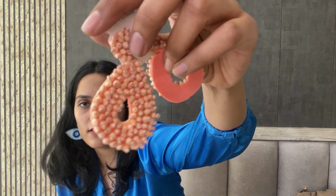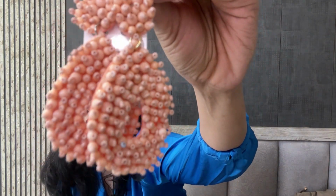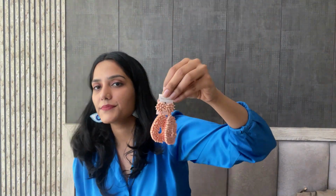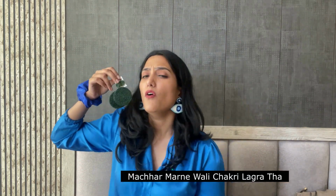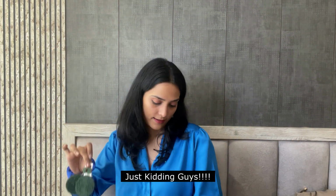Second thing, I got this pretty pink. Not pink, peach color. See the quality, guys. The third one I have is this in green color. This is also pretty. Aapko ek black dress ke saath, white dress ke saath wear kar sakte ho. It will look so amazing on western dresses.